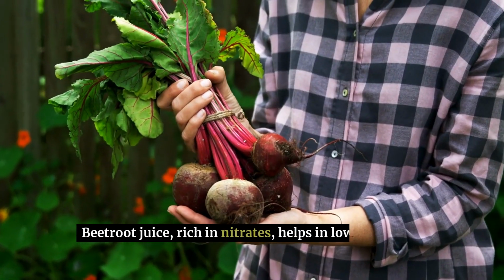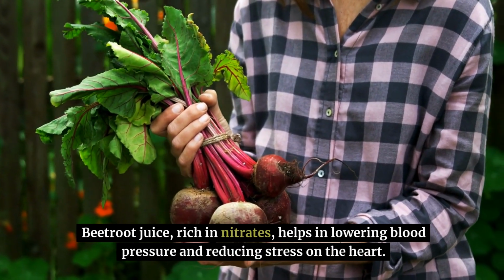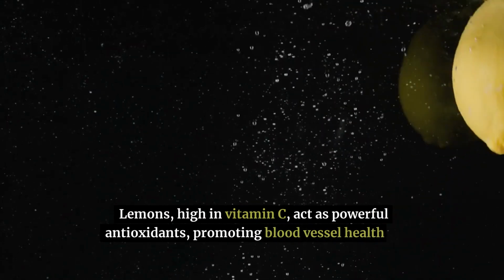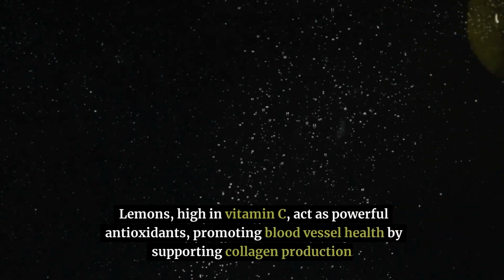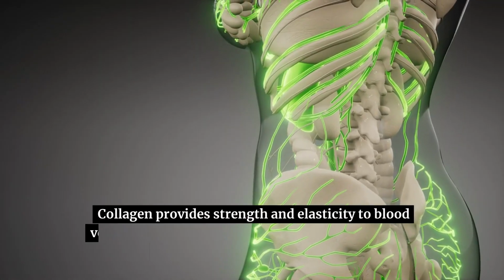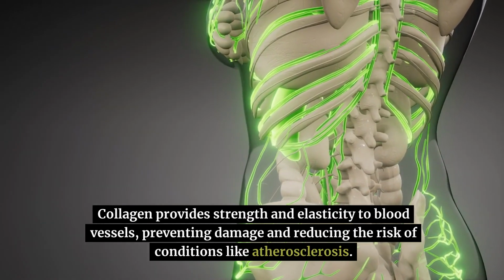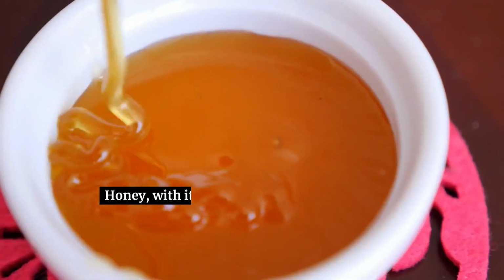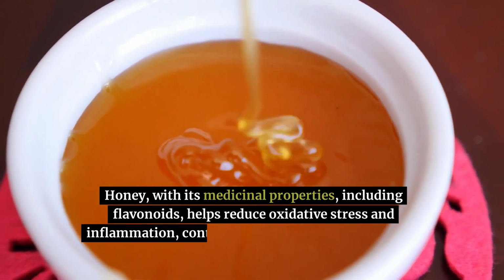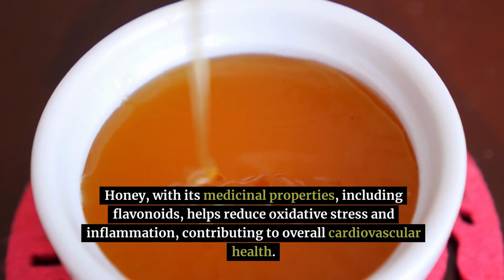Beetroot juice, rich in nitrates, helps in lowering blood pressure and reducing stress on the heart. Lemons, high in vitamin C, act as powerful antioxidants, promoting blood vessel health by supporting collagen production. Collagen provides strength and elasticity to blood vessels, preventing damage and reducing the risk of conditions like atherosclerosis. Honey, with its medicinal properties, including flavonoids, helps reduce oxidative stress and inflammation, contributing to overall cardiovascular health.